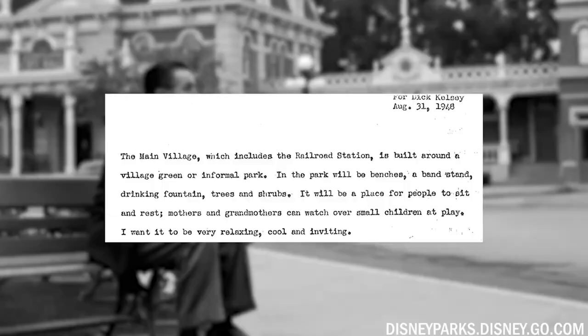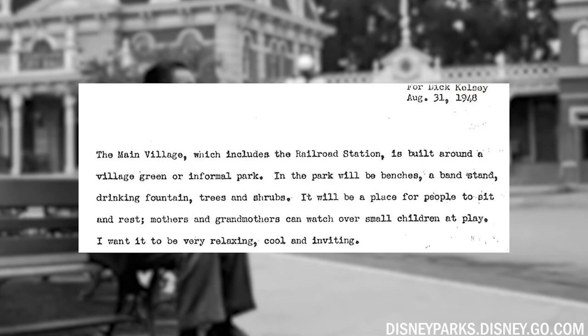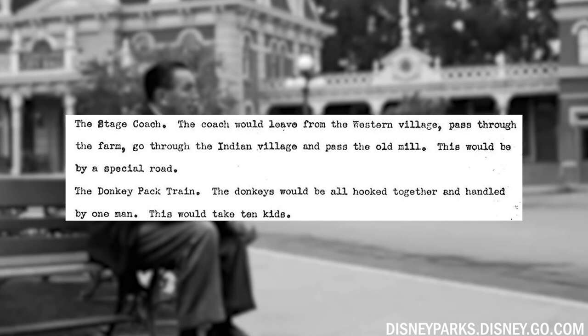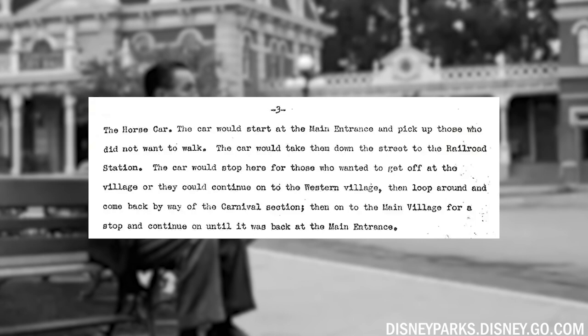But the very first recorded instance of the idea of Disneyland was in a memo written on August 31st, 1948. Walt drafted this memo to Dick Kelsey, the studio manager of Walt Disney Studios. In this memo, Walt outlined his idea of what he wanted Disneyland to be like. Now, what did he say? He wanted a Western Village, which of course turned into Frontierland. He talked about walking down past shops, Main Street. He talked about places for people to sit, so they could just sit there and relax.